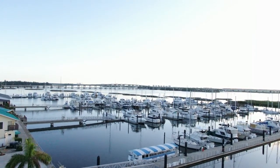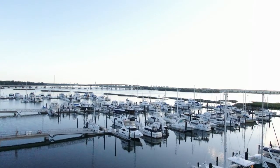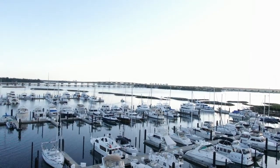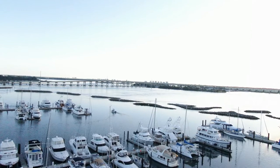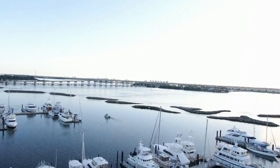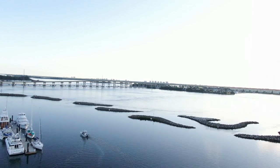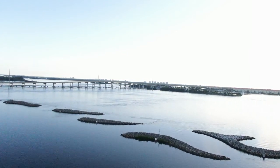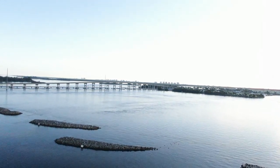See one of our waterfront restaurants. As we fly over all the different types of boats, and off in the distance, just past that bridge, we actually have transatlantic vessels that come here to Fort Pierce as well. You love live music? Well, in just a moment, I'll share with you one of our local musicians, some of the live music happening. It's only a sample of what we have.